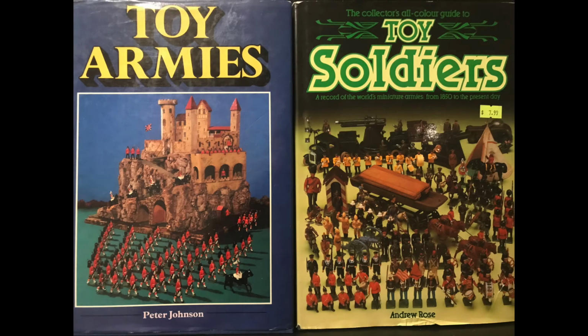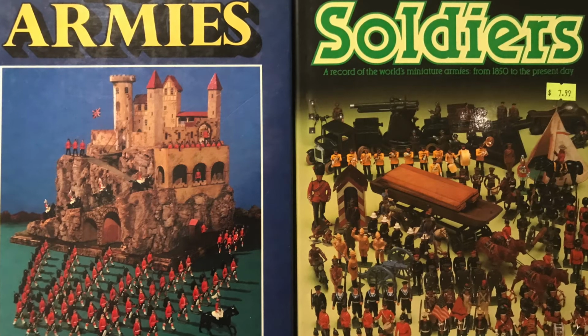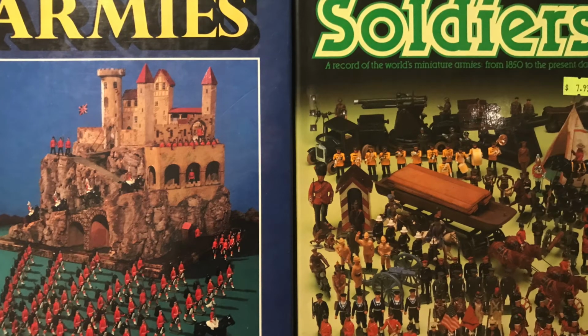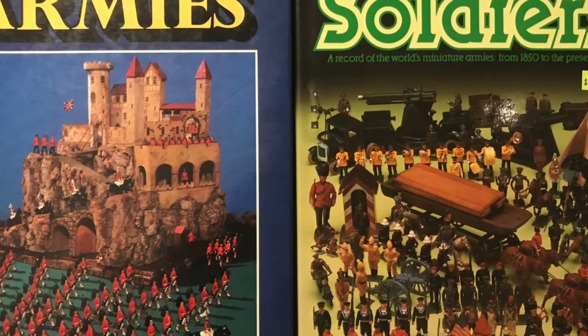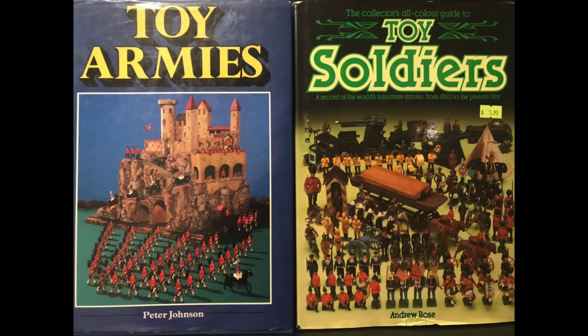The first, Toy Armies by Peter Johnson, chronicles his and his wife's work in amassing and ultimately presenting the collection of the late Malcolm Forbes. Since it is no longer possible to see the collection, this is perhaps your only glimpse into what the former billionaire collected. The other book by Andrew Rose is also a good resource book, as each page is a full-length picture of numerous toy soldiers, categorized and easy to follow. I'd recommend this given its low price and good supply on the second-hand market.